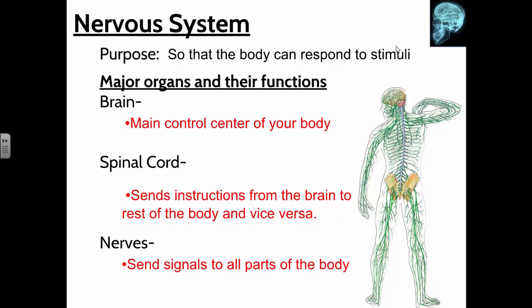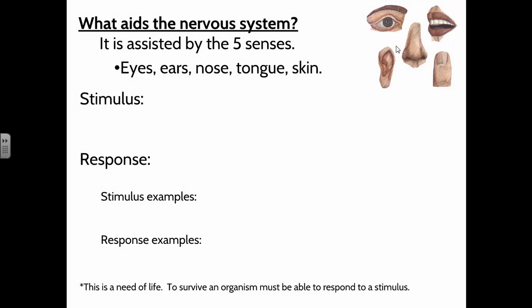And so these main organs of the nervous system allow us to take in information, process it, and then respond if necessary. So we use these words a lot when we're talking about the nervous system: stimulus and response. Some of the things we use to take in information from the outside are our senses. Our senses allow us to perceive what's outside of our bodies. Senses like sight, feeling, hearing, smelling, tasting. Each of those senses takes in information and sends it to our brain to be processed.